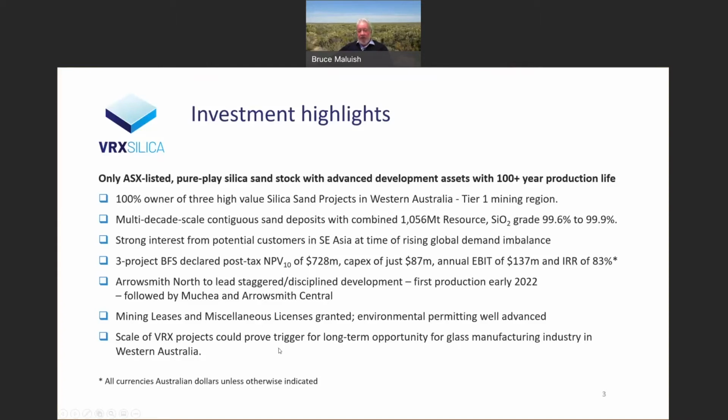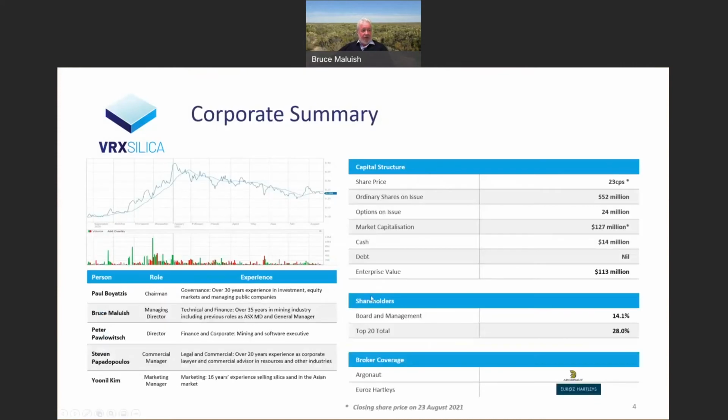The opportunity here is also potentially for future glass making in Western Australia, and it's something we're trying to get the government involved in. There is no glass production in Western Australia, so there's a big opportunity there.